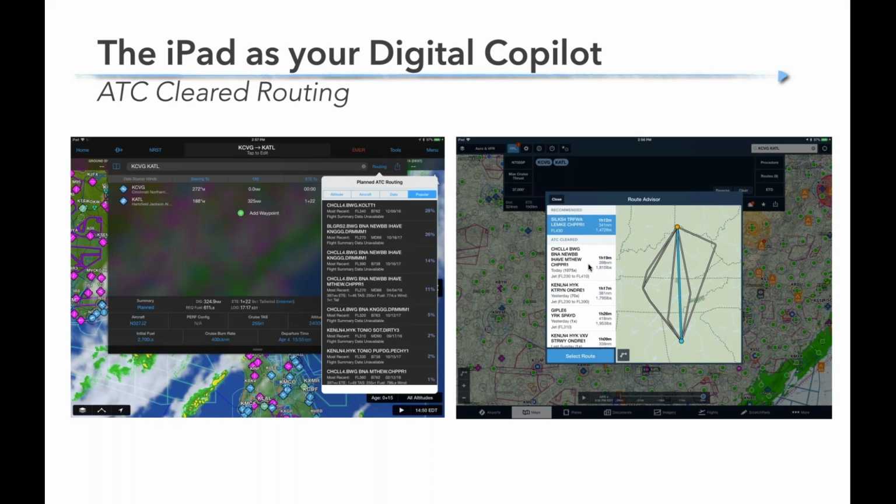So what this allows you to do then is go ahead and plan that routing on your own flight. Go ahead and file that. There's probably a 99% chance you're going to hear cleared as filed from clearance delivery as you go to start up and taxi out. And that saves so much time and hassle because you already know your route. You've already got it entered into your iPad.